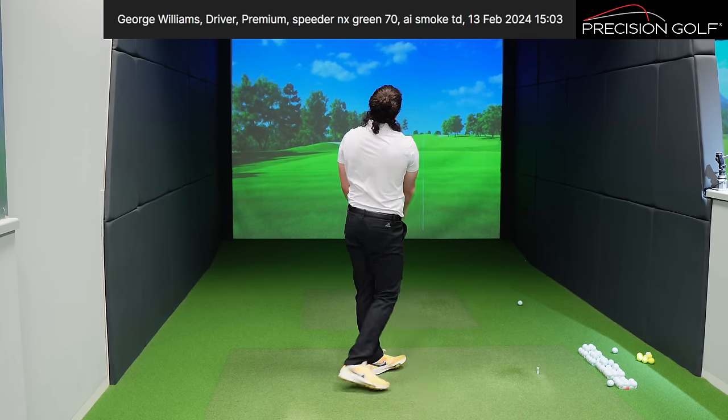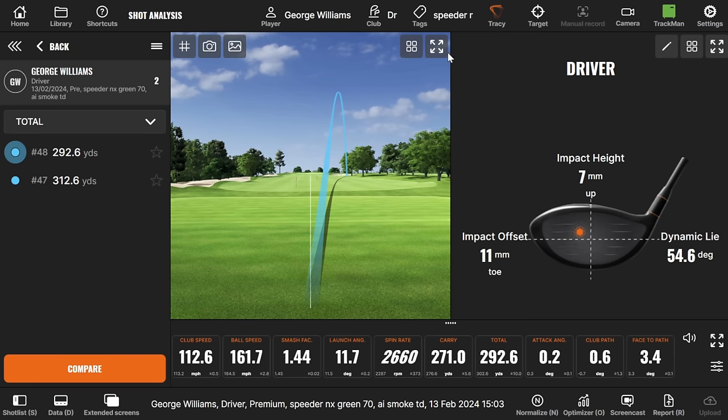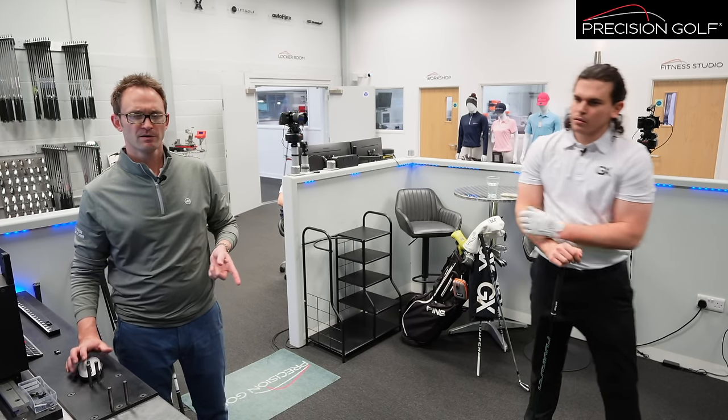That was a toe strike. Okay, dropped a little, not horrendous speed. Miss. Dropped a little bit more speed. Might just be worth seeing one more of that.